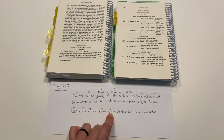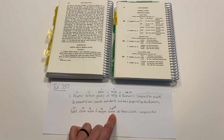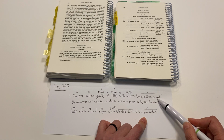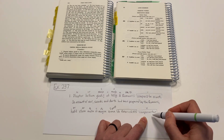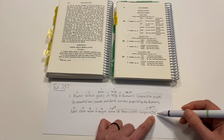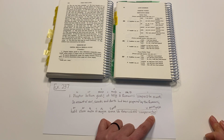This noun, arma, armorum, that's nominative plural, meaning arms. And then we have another ablative of agent phrase here. And then we have our verb. Now you'll notice this verb is not partnered with a being verb. It is not in the fourth principal part form, but it does have the untur ending, making it passive voice. So I'll make that note. It's a passive voice verb. The nt means that it's third person plural, right?